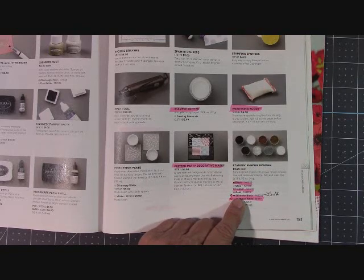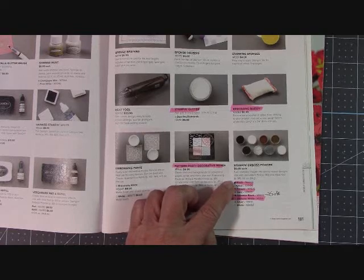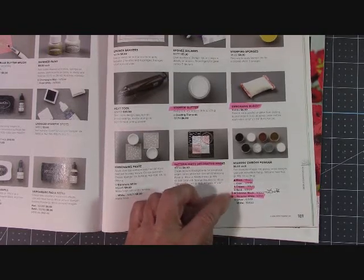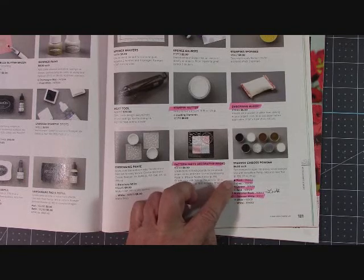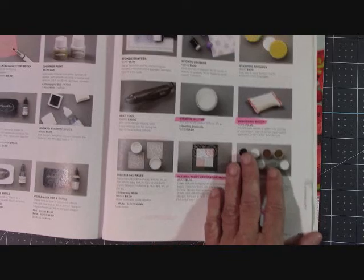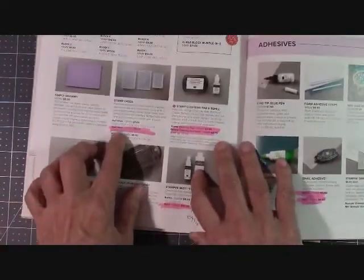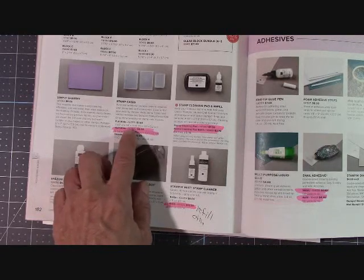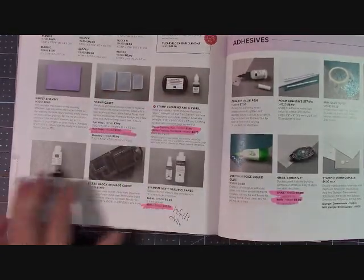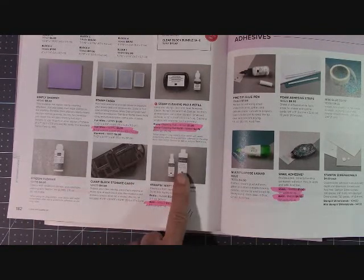And I believe the shimmer black is 25% off. So what's retiring here is black, copper, shimmer black, and shimmer white. Okay, right here in this corner. Black, copper, shimmer black, and shimmer white. And I think the shimmer black is 25% off. The half-wide cases will be retiring. The Stampin' Cleaner is retiring. The Stampin' Mist, the refill only, will retire.